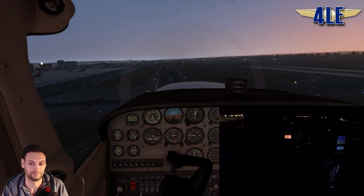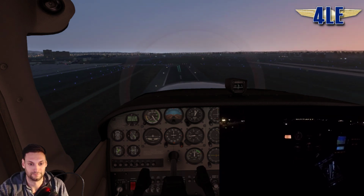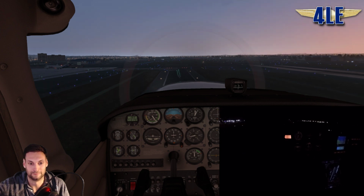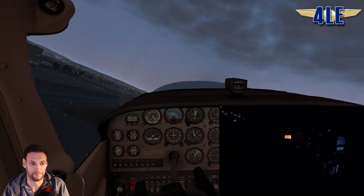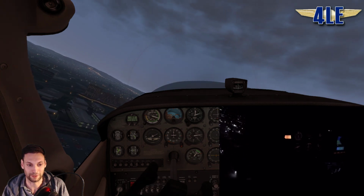Give me a nice little wing wave at midfield. There you go. Let it catch up. That's so cool. And hold it, hold it, hold it. Pitch and roll. Oh, we just smoked up there. There you go.